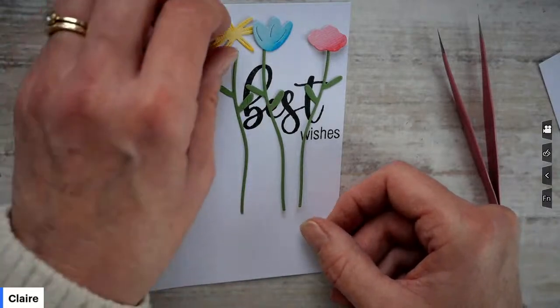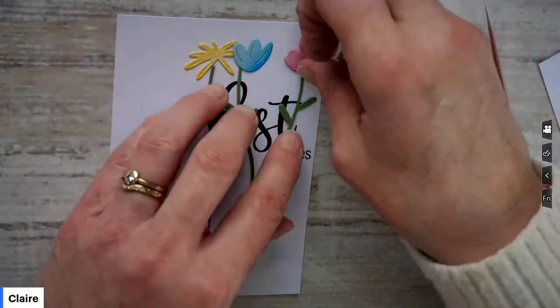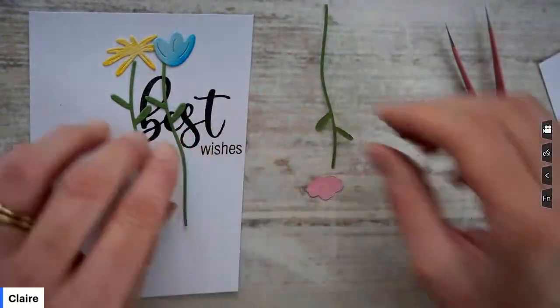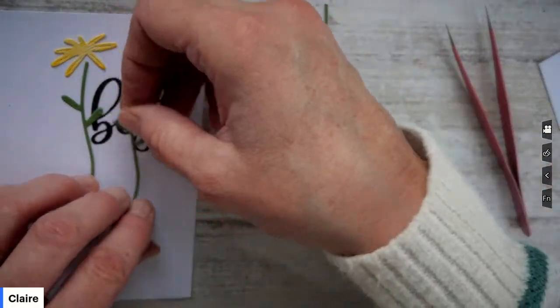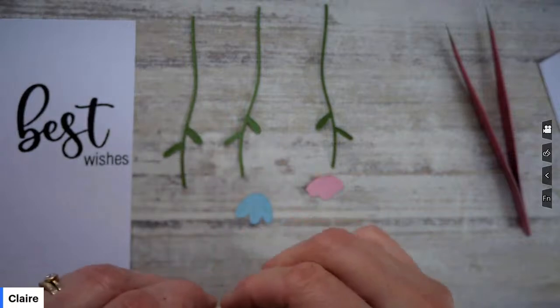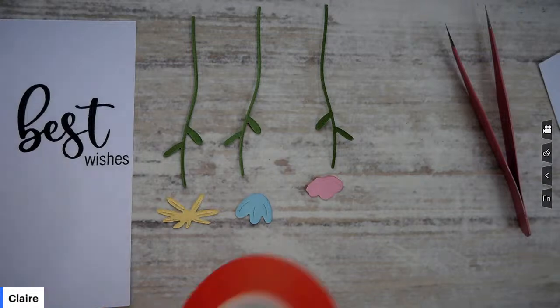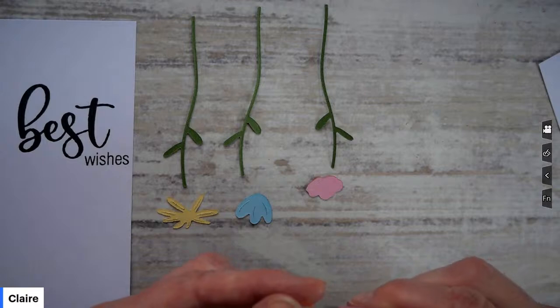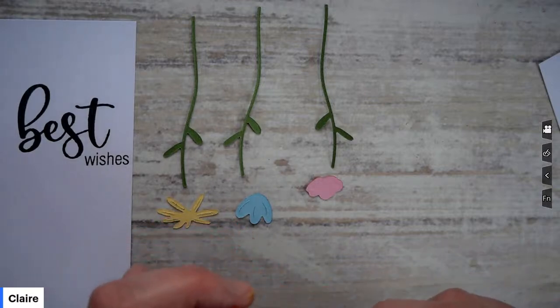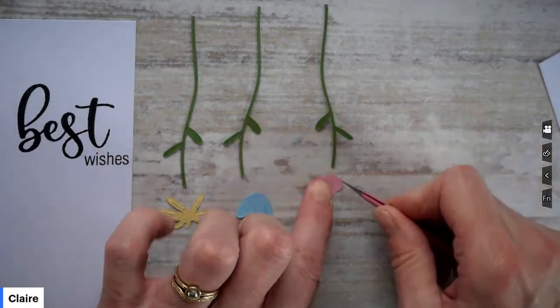Now I think what I will do, how do I want to do this? I am going to attach the blooms to the stems first, and I think I'm going to do that initially with a tiny little bit of tape, because I would normally use glue if I had the time, but because you're watching and time is against me a little bit, I'm just going to use a tiny bit of tape just so that I know that it sticks. If I use glue, then it'll be slippy slidey all over the place. So I'm just going to add a tiny little bit of tape onto the back of the flowers.